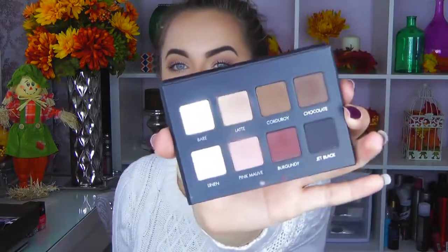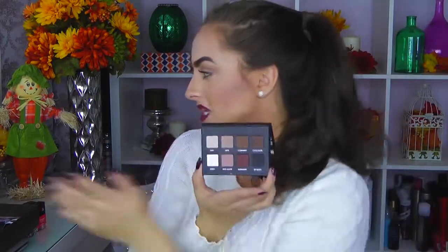So if you don't own one of these matte palettes that comes with the basics, then this is a really great palette. It depends on you whether or not you'd want something like this or the Naked Basics. But I will tell you that this one can create a lot more looks than the Naked Basics. The Naked Basics, most of the colors are very similar. And in this one you have cool toned and warm toned together, and I really appreciate that. So I think this is a really amazing palette if you don't have something like this already.